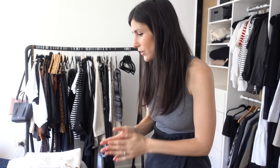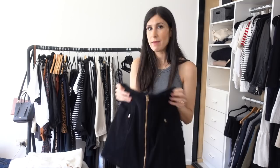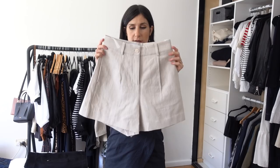But yeah, I'm going to try on all the jeans, and then things like this little skirt I might have to try on as well, because I think it may be a little bit too small for me at the moment, so pop that in the pile. These are the matching shorts to that jacket from Friend of Audrey, so I might try these on as well, just to see if they fit.